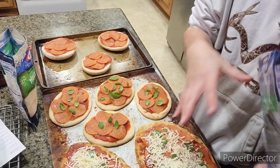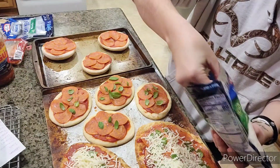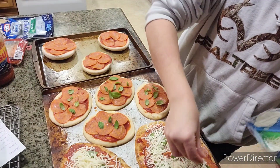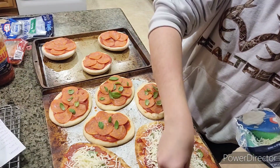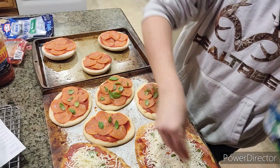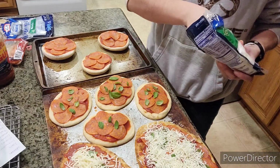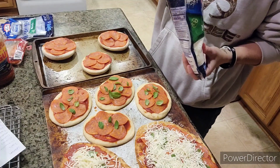All right, didn't even cover two naan with that. So now I'm just going to use the rest. It will be frozen cheese, and it is finely shredded, so it will cook just fine. It'll taste just the same. No one will know. You can be as generous as you like. Again, this is just cooking on a budget, okay?